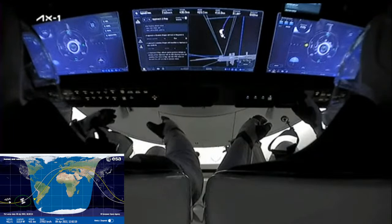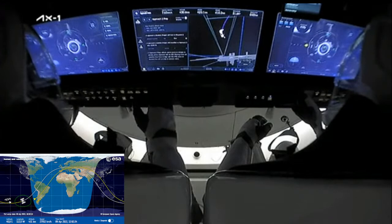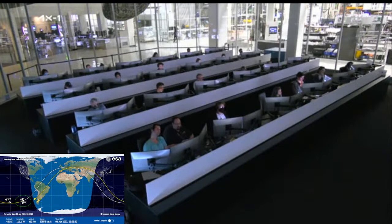Station, Houston, for that on the final big loop approach monitoring for the crew. Please go hands-off on SSC-8. We're going to do some configuration from here. We are hands-off SSC-8. Thank you.